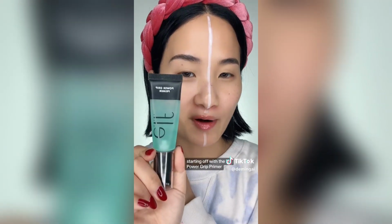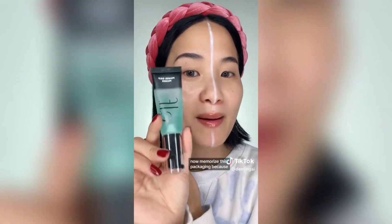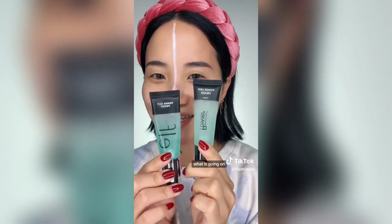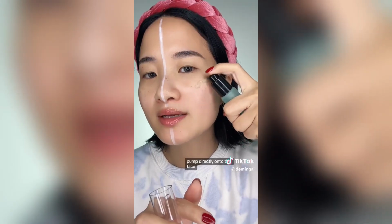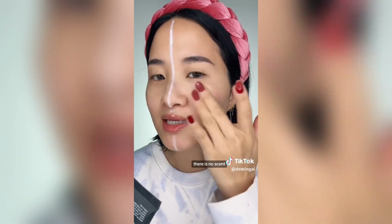For primer, we're going to start off with the real/OG makeup side, starting off with the e.l.f. Power Grip Primer. She's our tried and true classic OG primer. She's a little tacky, a little sticky. Now memorize this packaging because, what's this? What is going on? Pump directly onto the face. Okay, appearance-wise, it is a clear gel. There is no scent. Feels like the same thing. Let's do the tacky test.